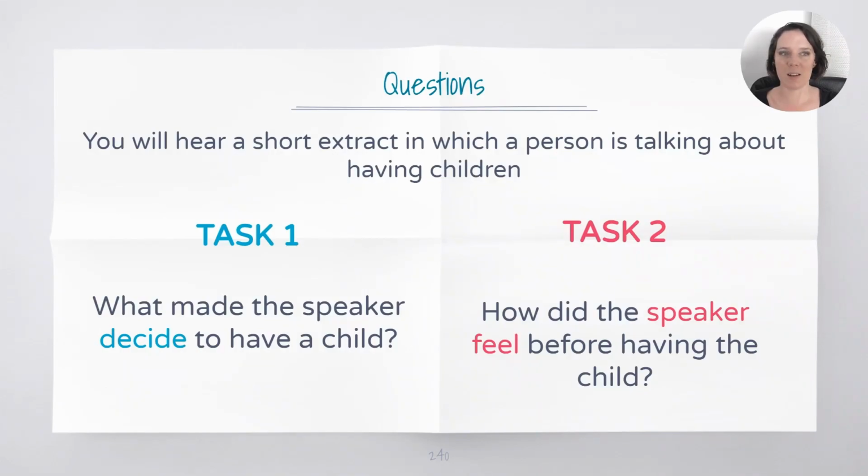Keywords, you've got decide, okay? So that's what you're focusing on. Some kind of decision was made, okay? Second task, feel. Again, you're listening out for feeling words, synonyms, idioms.